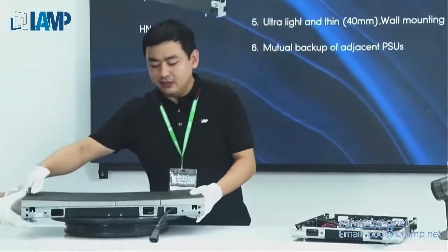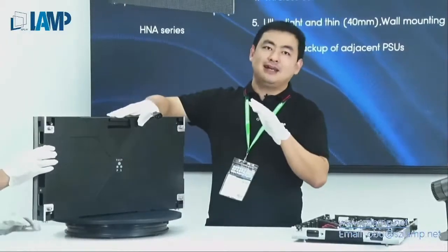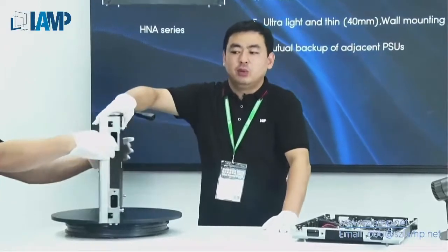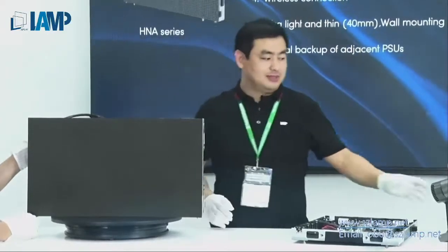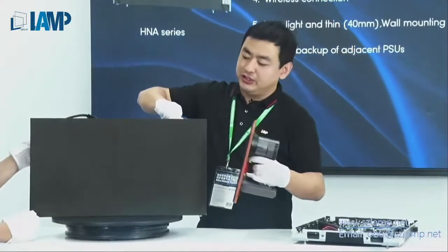Okay, so about the screen, the maintenance is always important. For this one, we can offer fully 100% front service. We can remove the modules with this special tool. So let our engineer, Mr. Choi, show you how to do it.